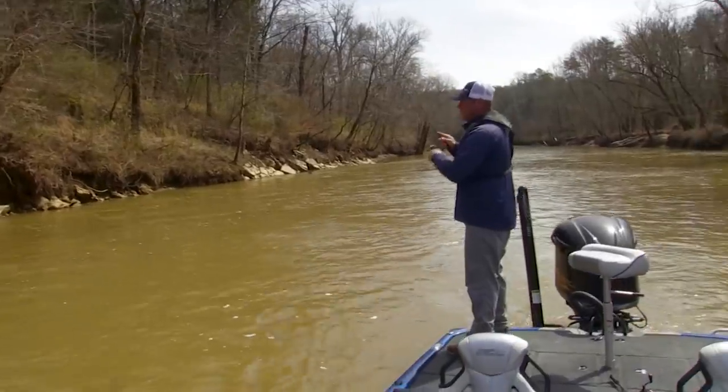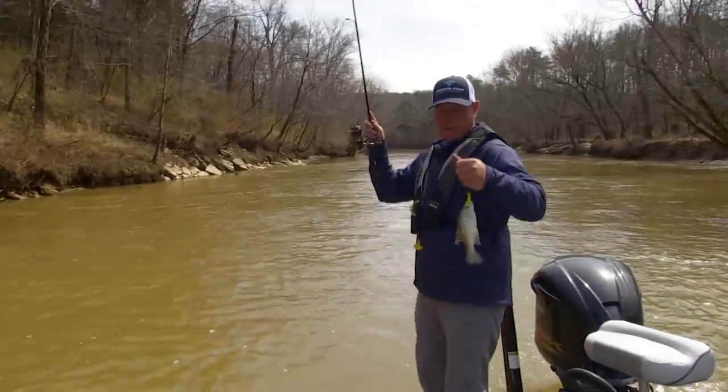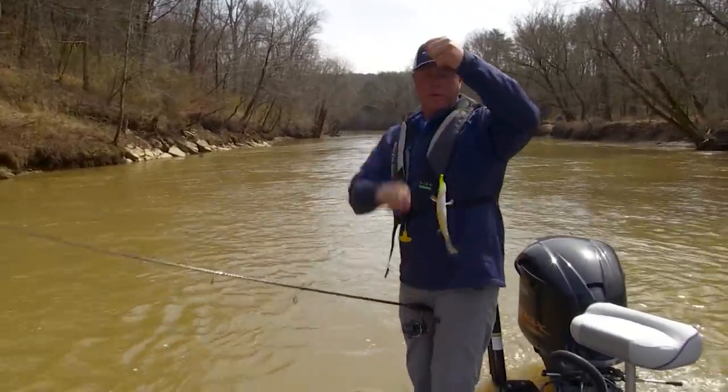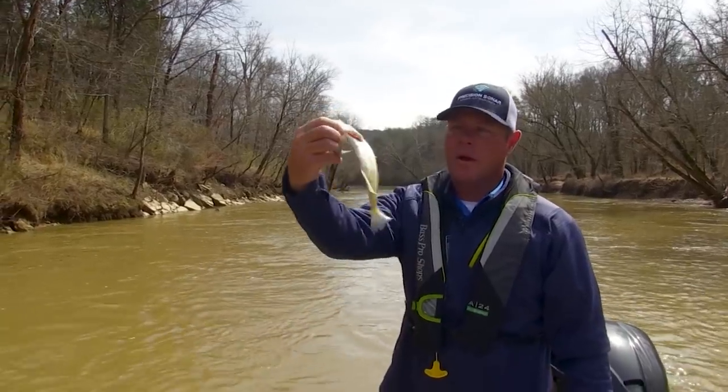A little bitty one, but yeah, is this a crappie? Sure is. A little crappie. This one is not going to be big enough to keep. That thing's about 6 inches long. Not quite enough.